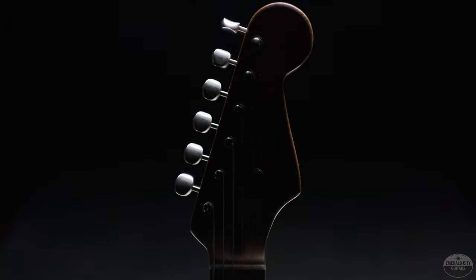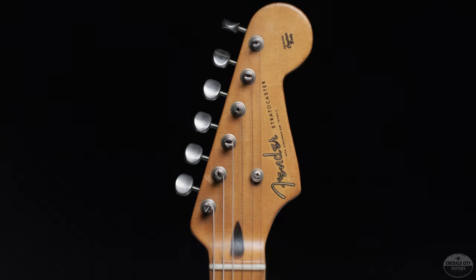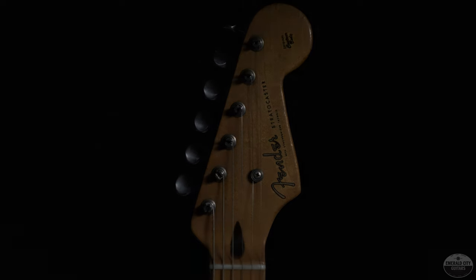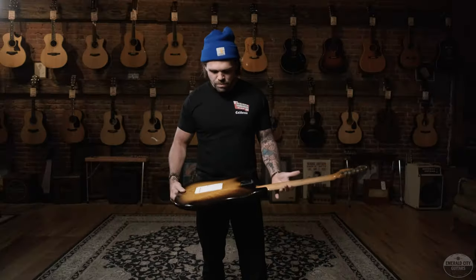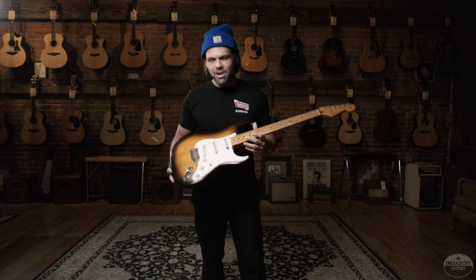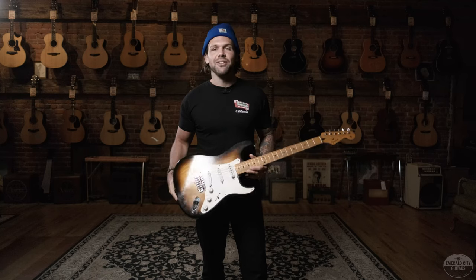Again, just a real quick recap. This is a first year, super early 1954 Fender Stratocaster. Really cool June exclusive appointment on the truss rod. One piece body, early serial number. It's never left Washington State. Just a really, really spectacular guitar.